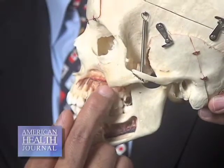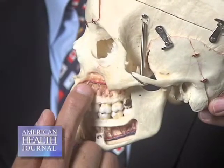One of the prerequisites of placing an implant is having enough bone, and many times in the maxillary or the upper back area where the maxillary sinus is located, we may not have enough bone, and in that case we have to do a bone graft by elevating the sinus and placing the bone graft in the sinus to provide bone for placement of an implant.